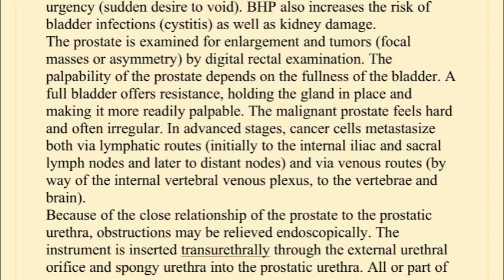So they spread initially via lymphatics. Later the cancer cells spread via venous routes, and they do so by way of the internal vertebral venous plexus. So they spread to the vertebrae and to the brain. So with time, the person might go into coma and might eventually die.